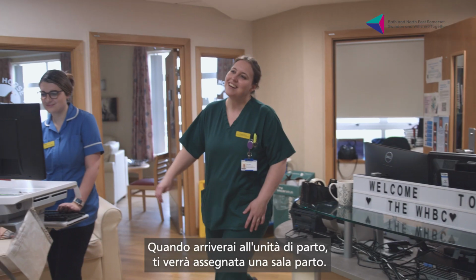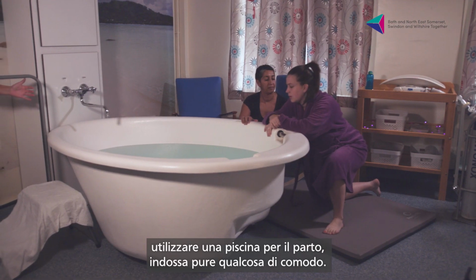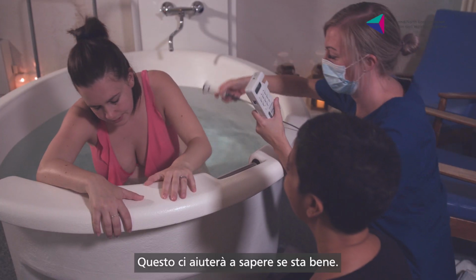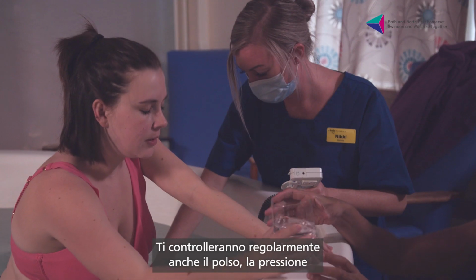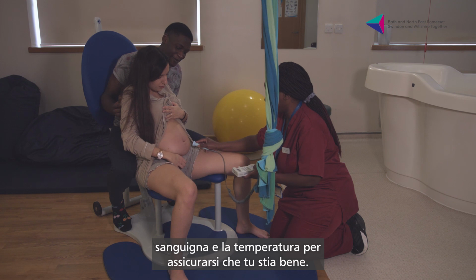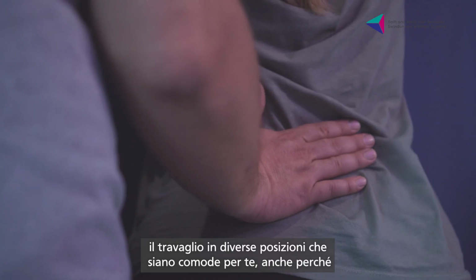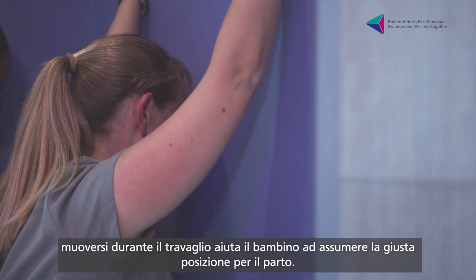When you arrive at the birthing unit, you will be given a birth room. If you are planning on using a birthing pool, you can wear whatever feels comfortable. Your midwife will offer to listen in to your baby's heart rate. This helps us to know if your baby is well. They will also check your pulse and blood pressure and temperature regularly to ensure that you are well. Your midwife will encourage you to move around in labour in different positions that are comfortable for you, because being mobile in labour helps the baby to move into the right position for birth.